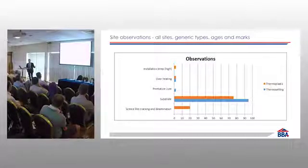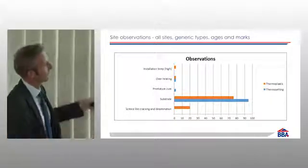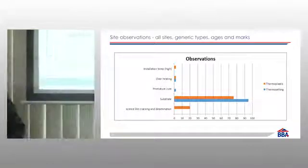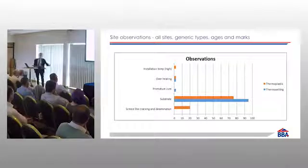This is just general observations. Again, all sites, all generic types, all ages, all marks. Substrate is by far the biggest influence on that visual condition and then that service life of that product.